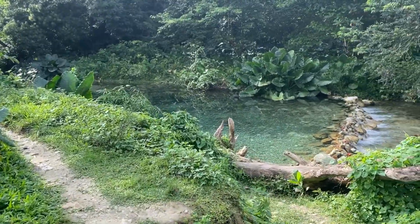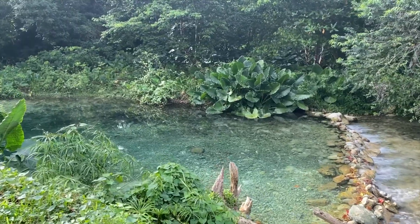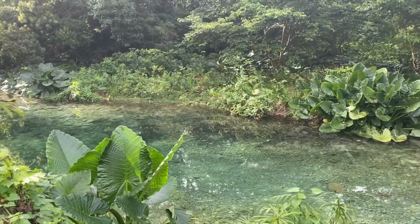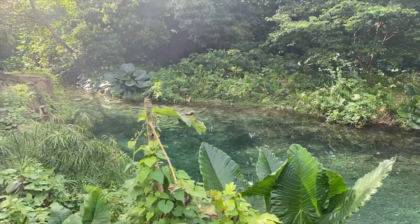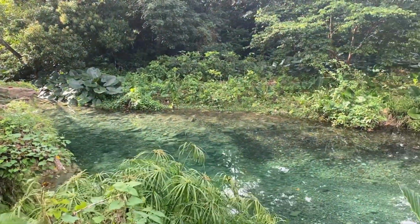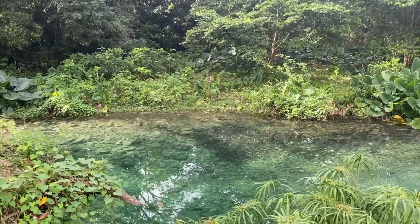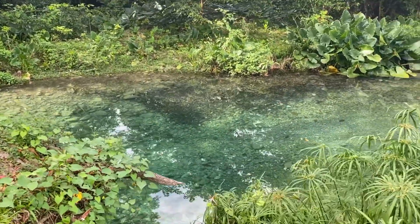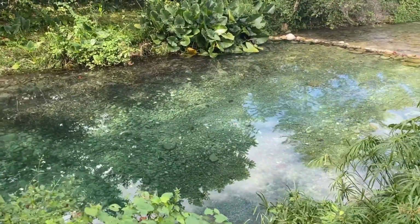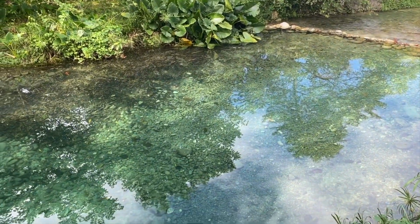Guys, here's the part that we swim. You can see a nice still water. Nice, beautiful water. Clear to the point where it's a bit glassy, you understand?